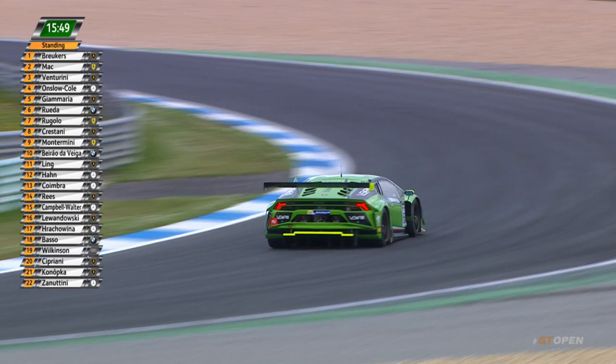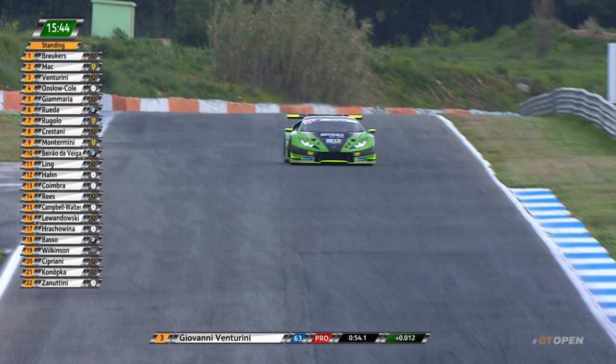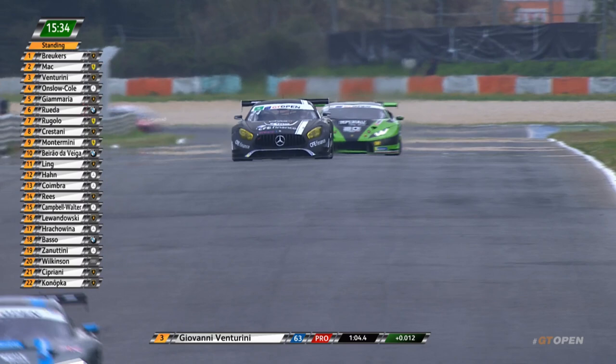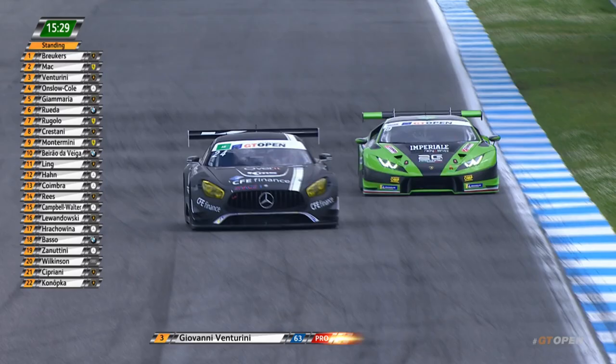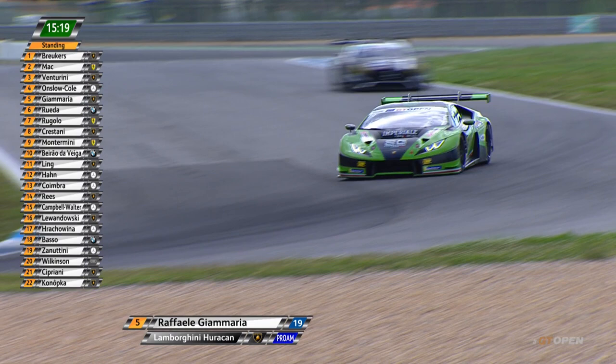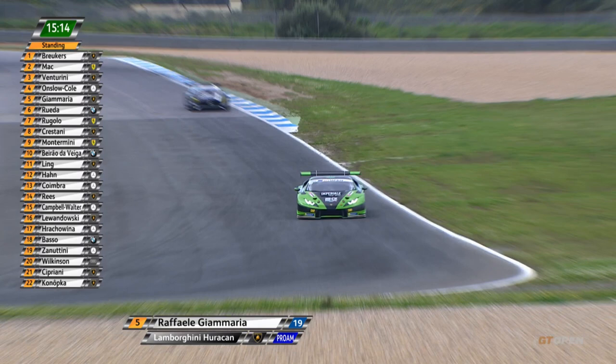As he heads through turn six, now downhill to turns seven and eight, another of the Huracans sprinting along over the line. A little bit caught up in and amongst the traffic as well. That's Raffaele Giammaria. Giammaria goes fifth with that last lap. Giammaria, another experienced and very successful campaigner in the International GT Open, amongst other things.